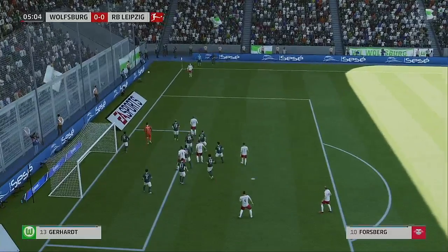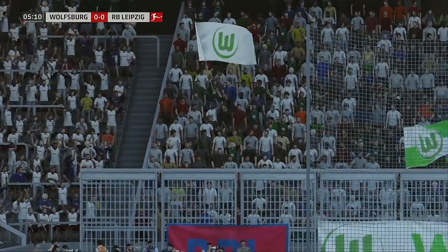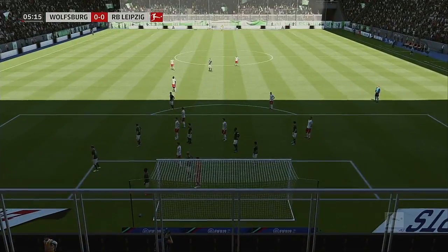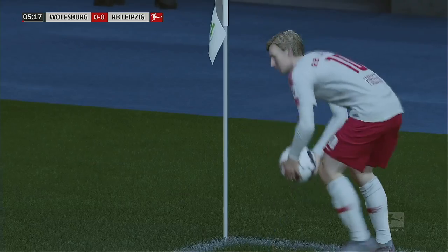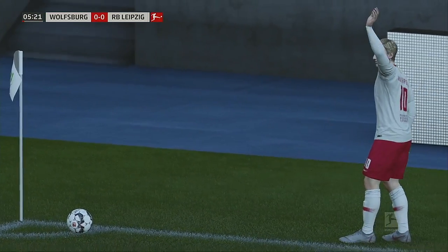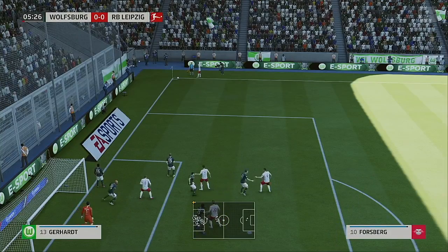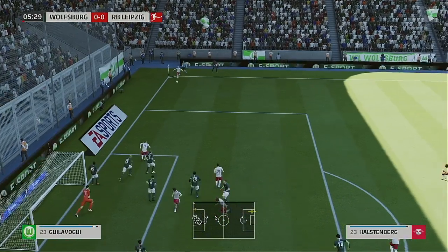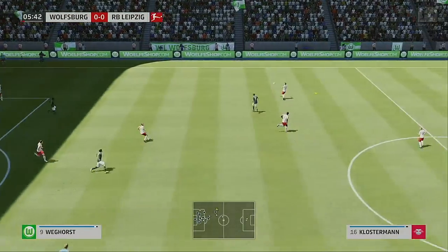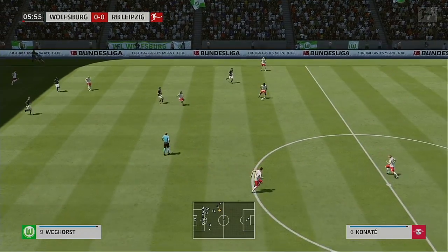Swung in from the corner. Cleared away, well away from goal. Pressure on, another corner. Corner swung in. Oh, what a touch by the defender. He was so quick to get into position, to get his body in the way there.